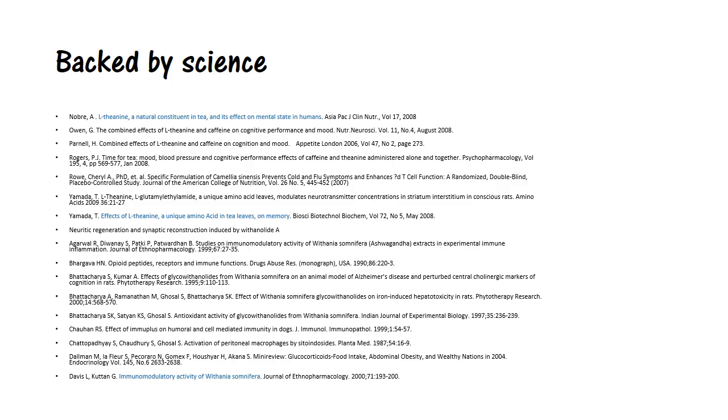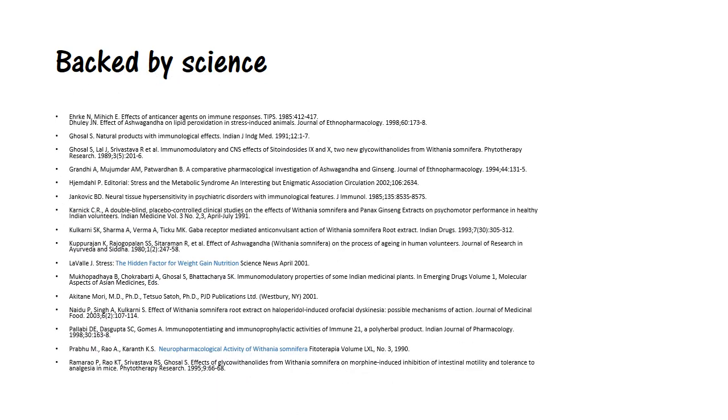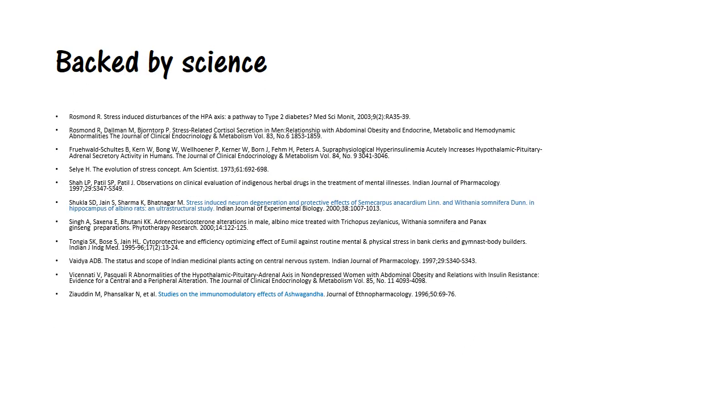Are these two ingredients backed by science? You bet they are. There are several dozen studies that prove how effective these two ingredients are. Now that's impressive, isn't it? Are theanine and ashwagandha safe? About as safe as two ingredients can be. In fact, they both fall in the FDA's self-affirmed, generally regarded as safe list.